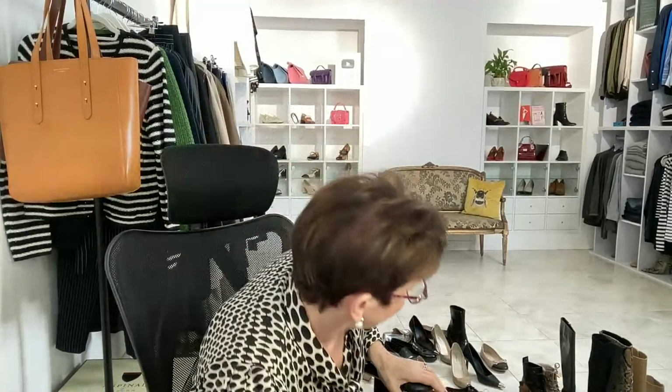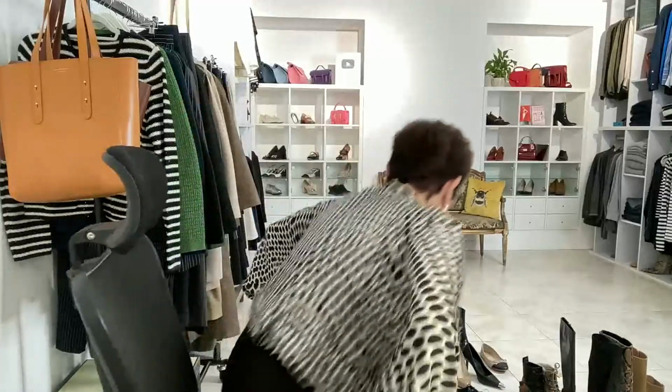Another question from Lauren. When you say pointy toe on flat shoes, do you mean a sharp point or is it slightly rounded? Okay. Well, good question, Lauren. So we have, let's have a look.